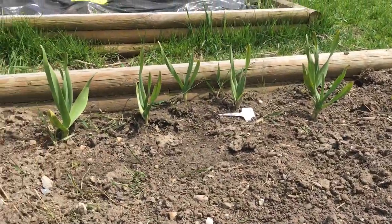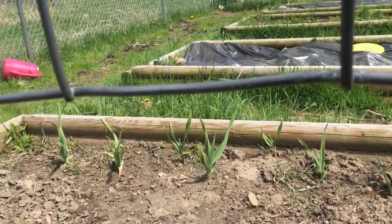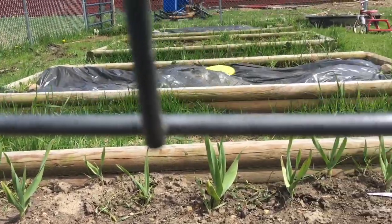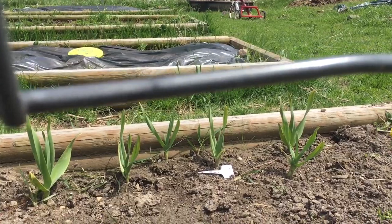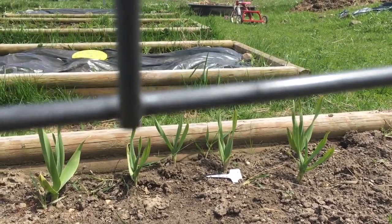Our garlic is doing well for upstate New York. This is pretty good pace for garlic. I know some people are already having scapes in southern parts of the country, but we're in 4A, so this is what garlic looks like on May 8th or whatever in zone 4A.